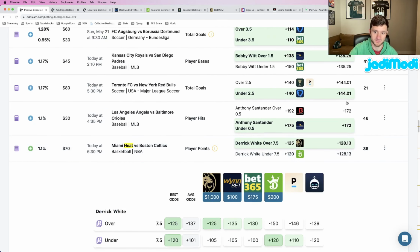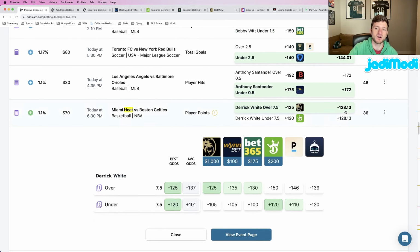Really what it comes down to is you see these odds in the far right column here, like every play has odds in this column. These are the no vig odds, the OddsJam algo odds. They're viewed as the sharpest line, the most accurate line of what a sportsbook should be priced at. So in this case, they have it priced at minus 128. BetMGM is giving it to us at minus 125. So that's what I mean when I say we're placing bets that are going to hit at a higher rate than what the sportsbook is offering, because we know this should be priced 3 cents higher.